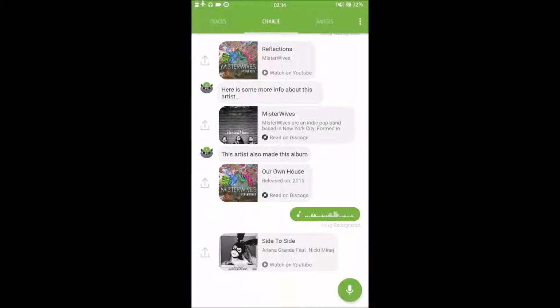This was my review about Charlie. It's a great app, it's a fun way to recognize your music, it's conversational, you get lots of information about the artist, you get a direct link to the video. It requires a whole lot fewer permissions than Shazam, so you can recognize music without worrying about your privacy. I'd say replace Shazam with Charlie and recognize music without worrying about selling your data to a big company.